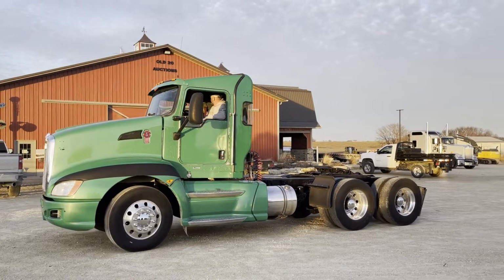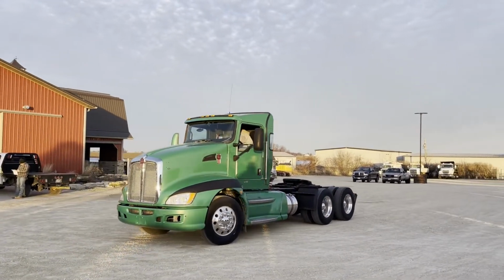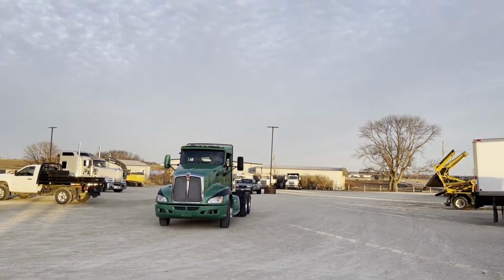Mike doesn't drive a lot of these big trucks, so you have to bear with me. The air brakes on there. I have drove this truck around the lot, guys. Seems to shift pretty nice.